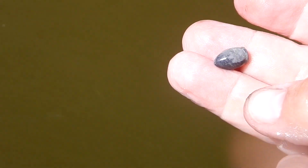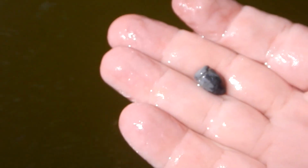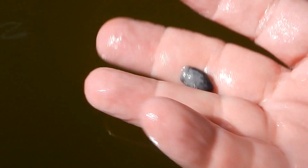Alright, so there's one more down in there, I can feel. And it's a little St. Louis Arsenal. Pretty good shape. Ooh, almost dropped it. Got the AT Pro out today. And I've got another signal down here in the bottom.